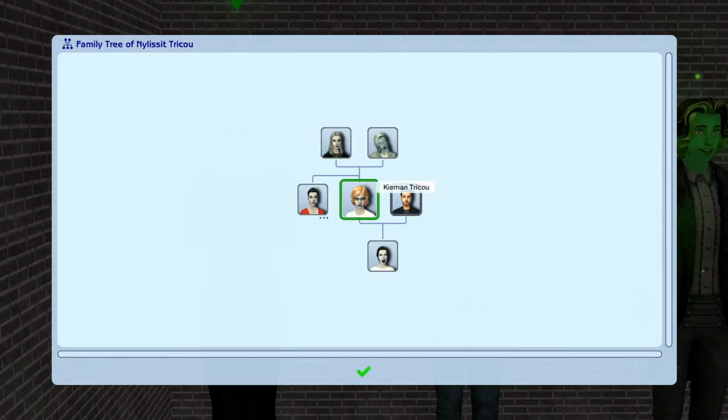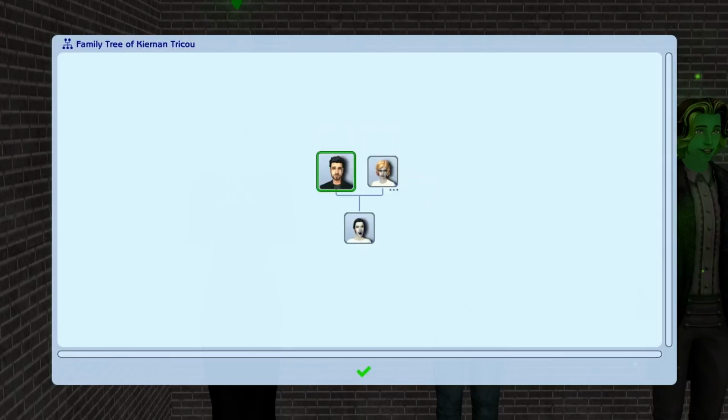Nylissit's husband Kiernan also doesn't look like a supernatural, and that's because it's daytime. He's actually a werewolf. I'll admit, werewolves are my least favorite supernatural to play in The Sims 2, though they can still be fun. So I figured one of those was enough.